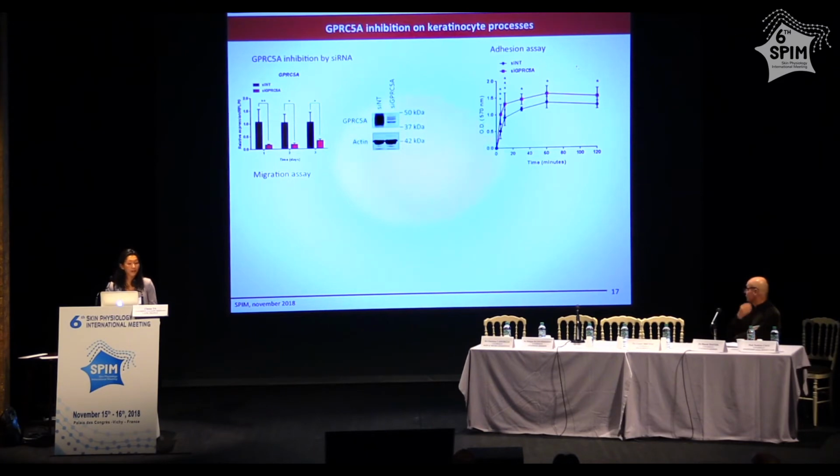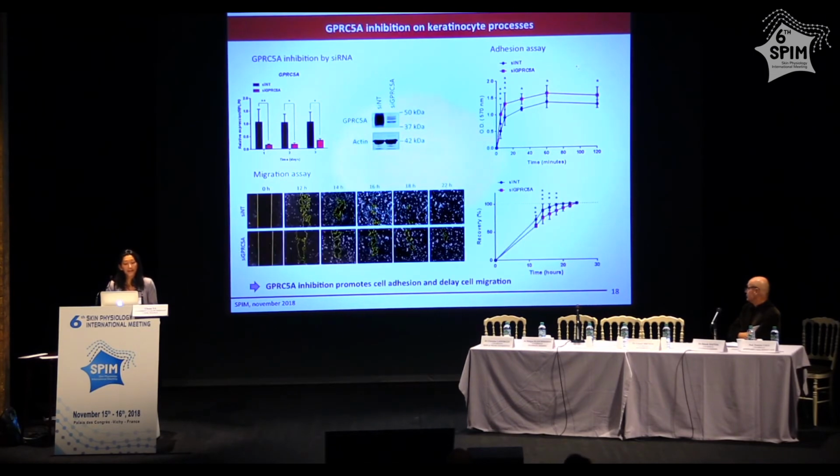To explore further the adhesion process, we repressed GPRC5A expression using the siRNA approach. First of all, we verified that GPRC5A expression is repressed by qPCR and Western blotting. The analysis of the adhesion assay revealed that the siGPRC5A transfected cells show a better adhesion compared to the control. We also analyzed keratinocyte migration, and we show that the siGPRC5A transfected cells delay the closure compared to the control. This result proves the causality between GPRC5A expression and the adhesion and migration process.